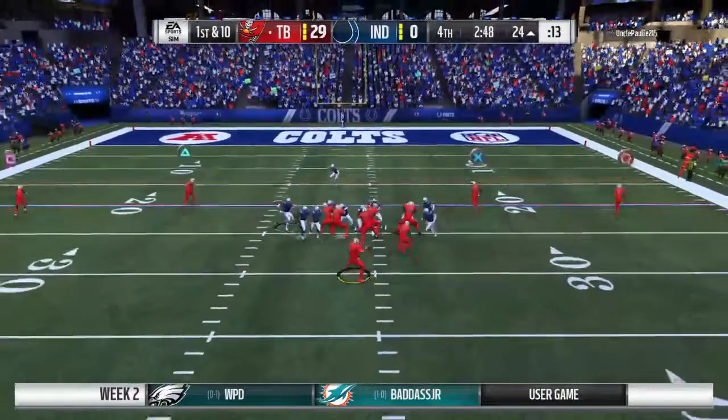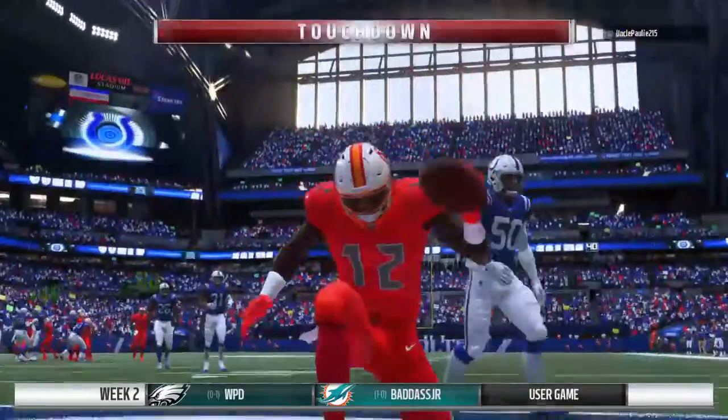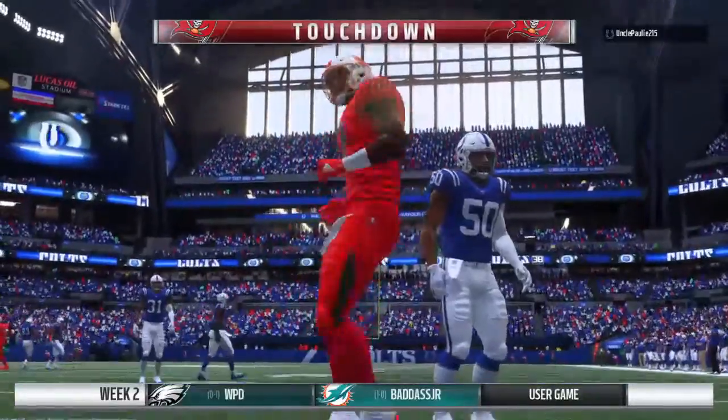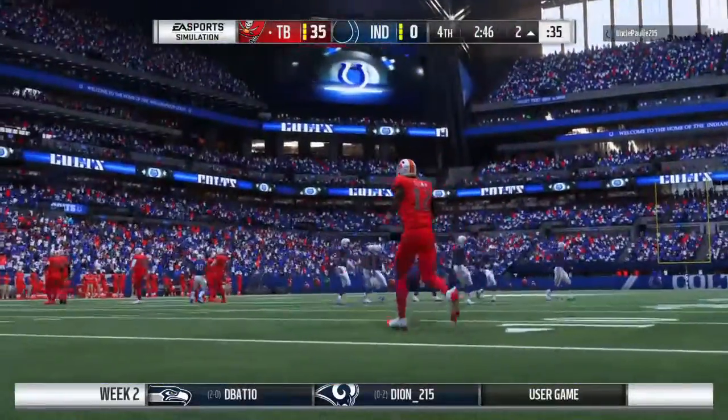Blue there. 1st down, Winston. That's going to be caught. And he will get into the end zone. It's another touchdown. This thing is ugly.